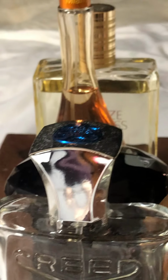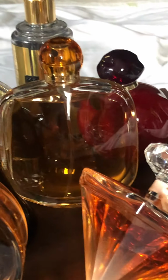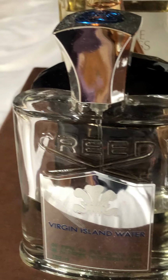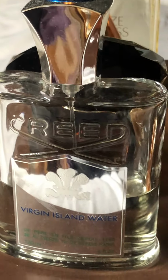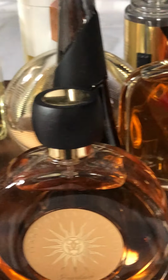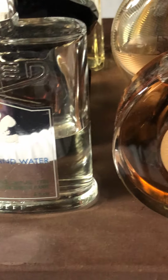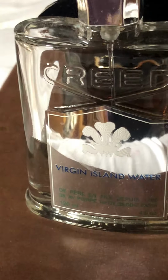Good afternoon, everyone. I just wanted to come on here to show some coconut fragrances that I think would be very good to wear for the summertime. So here are some fragrances that I have that I think are excellent choices.